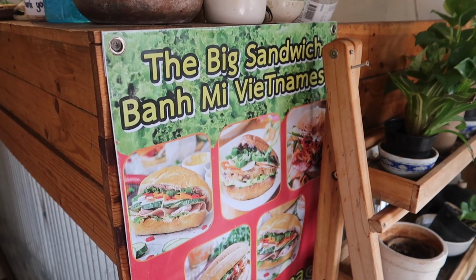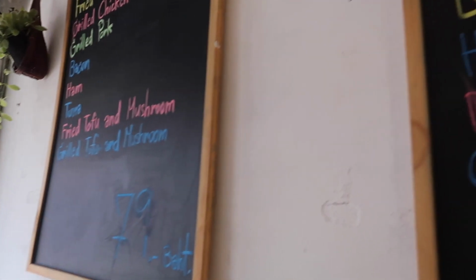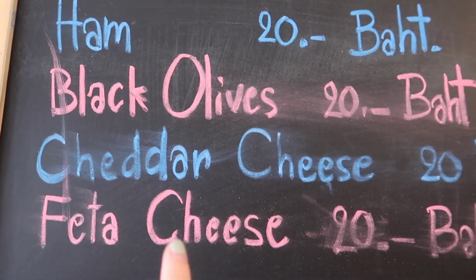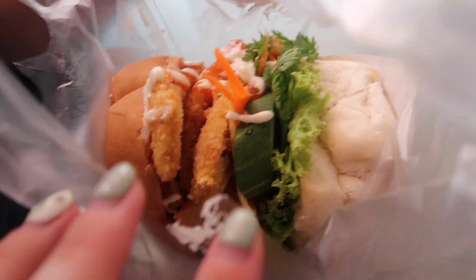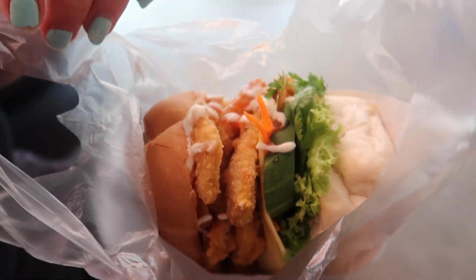Morning everyone, we've got an exciting day planned today, but first we've got some lunch. We've picked up banh mi's, which are like a Vietnamese specialty. It's basically a baguette with a bunch of different fillings. I've got fried tofu, fried mushroom, some salad, some sweet chili sauce, some garlic sauce, and also paid 20 baht extra for cheddar cheese. Oh my goodness. Look at this. Oh, I can see that cheese.